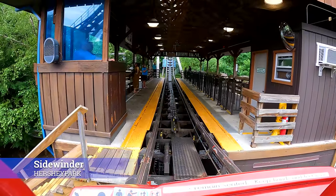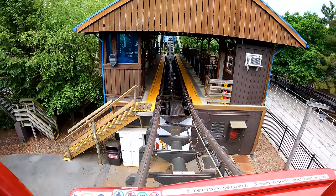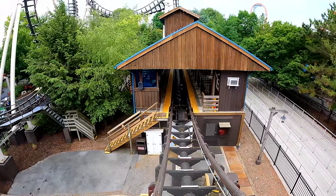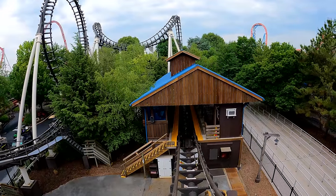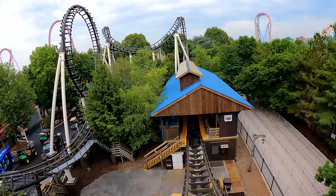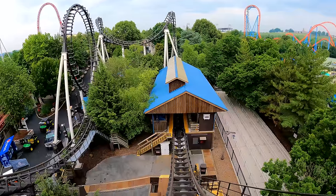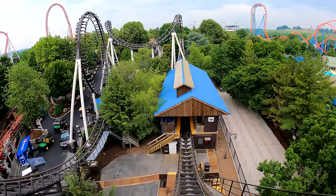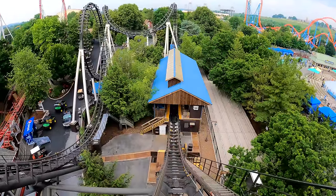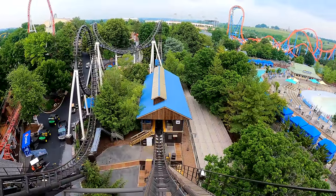All right, everybody, here we go. We are riding the Sidewinder up here at Hersheypark, Hershey, Pennsylvania. And this is what's kind of commonly known as a boomerang roller coaster, where it's pulling us up this back spike right now. It's gonna drop us forwards through three inversions, and then we're gonna do it all again backwards. That's right, backwards. Let us know if you've ever been on a ride quite like this, because I know there's quite a few of them out there. They're always pretty fun and thrilling.